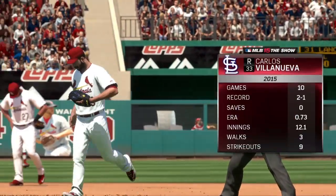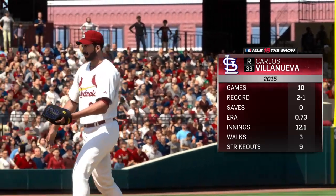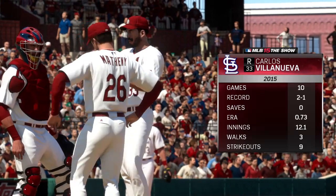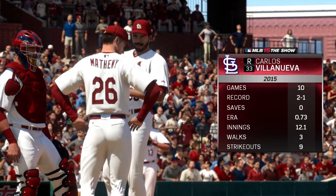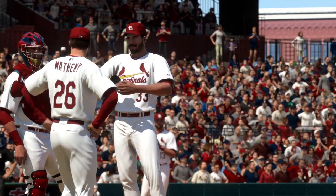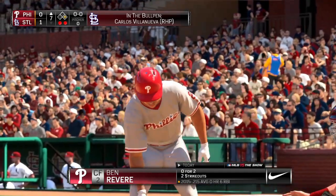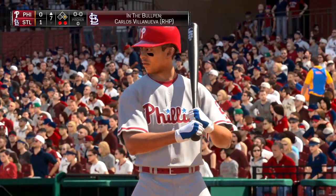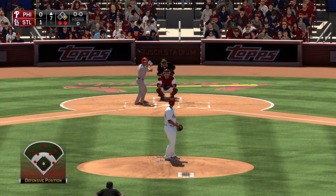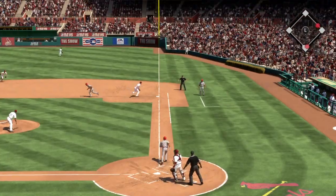Your attention, please. These changes for St. Louis. Carlos Villanueva will come in, 2-1 with a 0.73 ERA. Now playing second base and batting in the ninth spot, number 35, Greg Garcia. Greg Garcia will bat in the ninth spot. He'll play second base. Here's Ben Revere. He has struck out twice. Cardinals pitching has got the Phillies' number here. Revere, that's five.